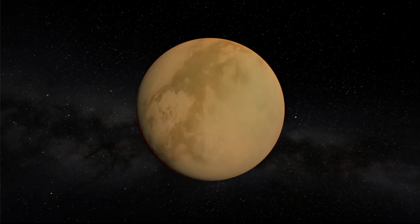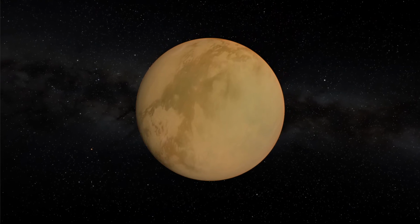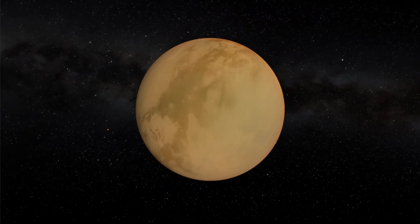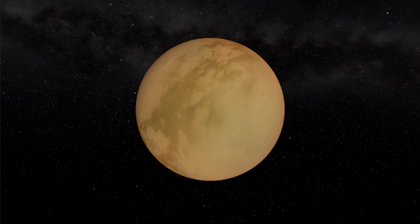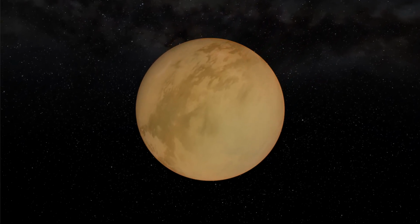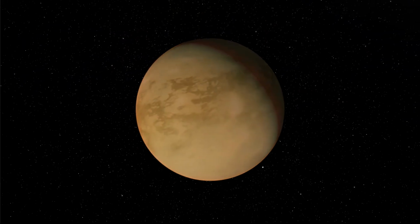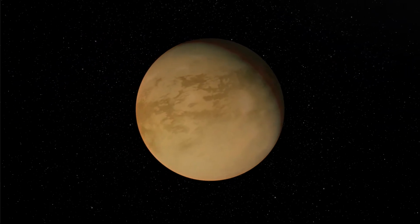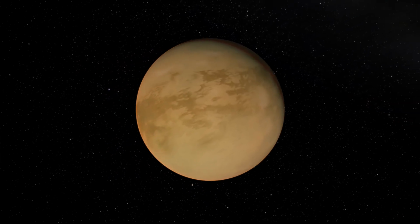However, out this far from the sun, it's hundreds of degrees below zero. And so, although it has lakes on its surface, it's not water lakes, it's lakes of liquid methane. And so Cassini mapped the surface and lakes of Titan, and it also dropped a probe into its atmosphere.